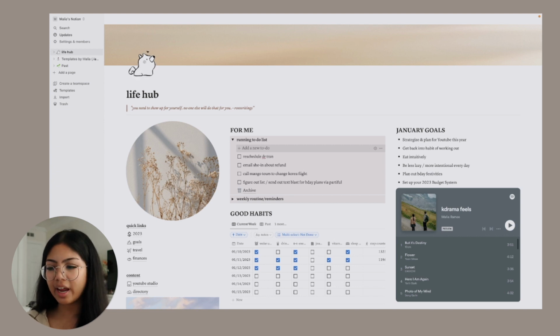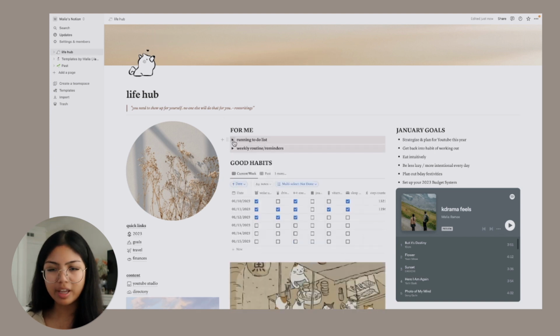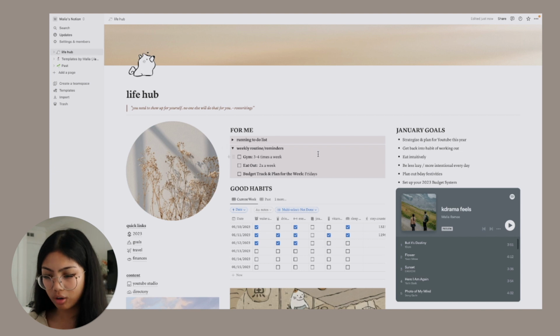I also really liked how I used the toggle feature for these to-do lists, just because if I don't need to look at it anymore, or if I want to clean up my homepage for a little, I can just click on the arrow and it will simply hide just like that. And then under my running to-do list, I have another toggle list, which has my weekly routine and reminders.